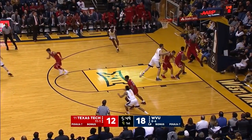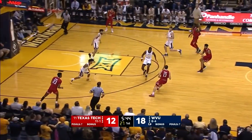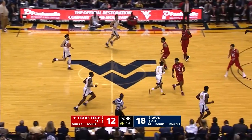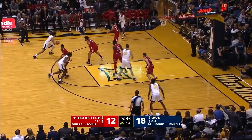Driving, Harris, defended by Odiasa. That's what Texas Tech does. They give that help early. Mooney feeds Francis for 3. There's one look for the Raiders. A one-side offense will not work against Texas Tech because they are in great help side position.